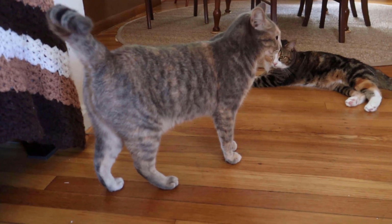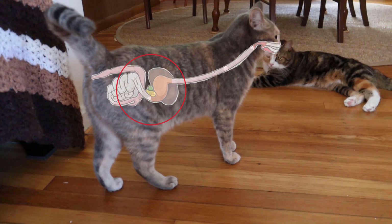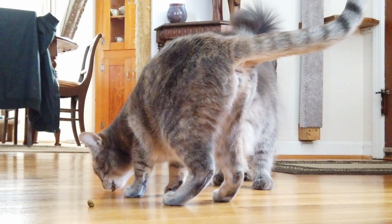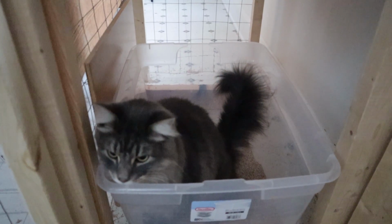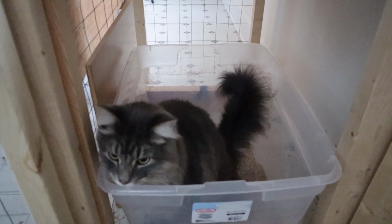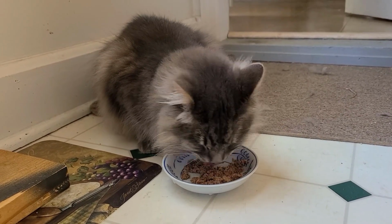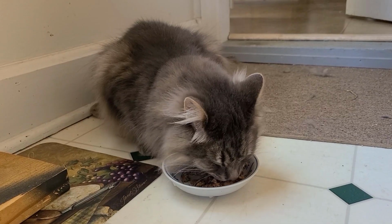Now, if you do the switch too quickly, it can lead to complications in your cat's digestion. Things like diarrhea, flatulence, and you'll notice that right away, smelly poops, or even possibly things like vomiting and constipation. First, I want you to be aware that these conditions can also be caused by other medical problems. But if you have just recently changed their food, that is most likely the cause of the problem.